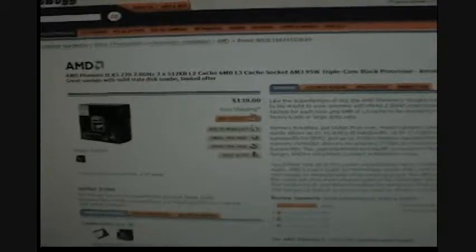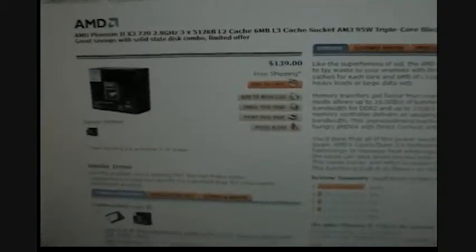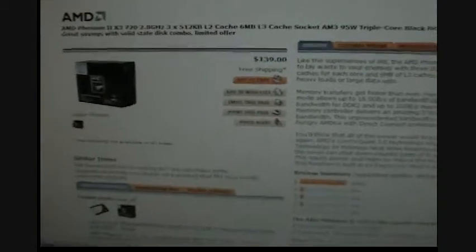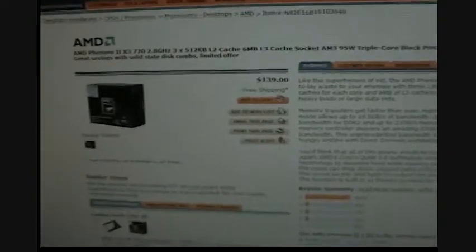Now, the other thing to consider is that with the Phenom 2, whether X2 or X3, if you have a good, the right motherboard, you might be able to unlock to a quad core. We all know that, but I don't have a motherboard that supports that feature. I have a Gigabyte Ultra Durable 770, and that board doesn't allow me to do that. So I guess I'll just stay with the triple core for now. In the future, I might upgrade to a better motherboard and then try the quad core.